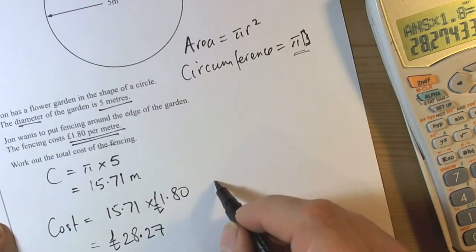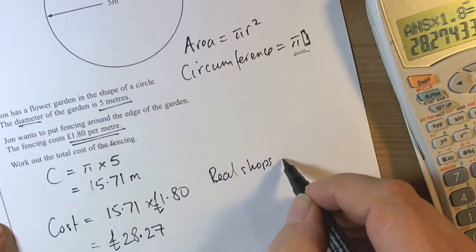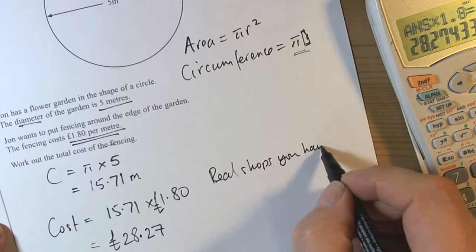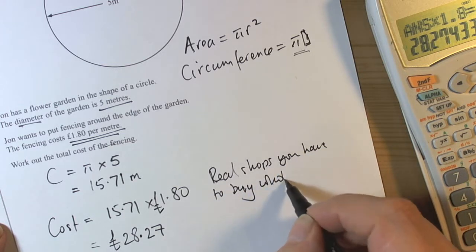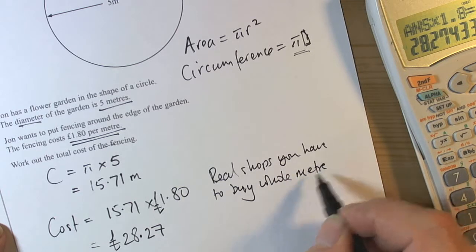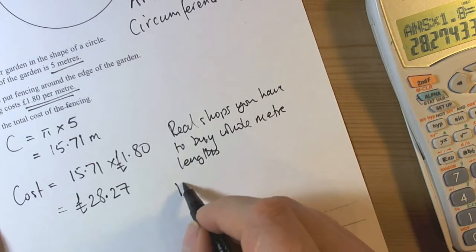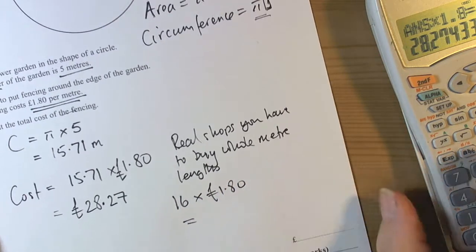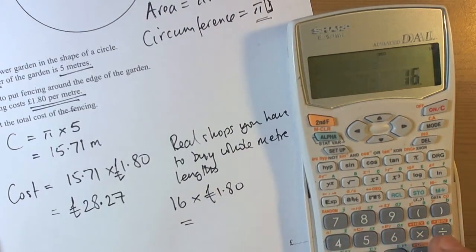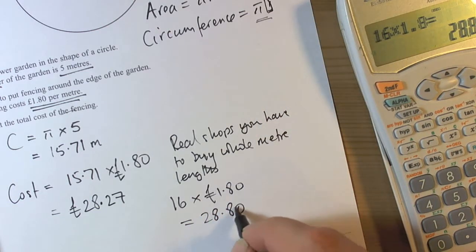Cover ourselves though, because say in real shops you'd have to buy whole metres. So whole metre lengths. So technically we should be arguing that it's 16 times £1.80 is actually going to be the cost that we'd be buying. So 16 times £1.80 is £28.80.